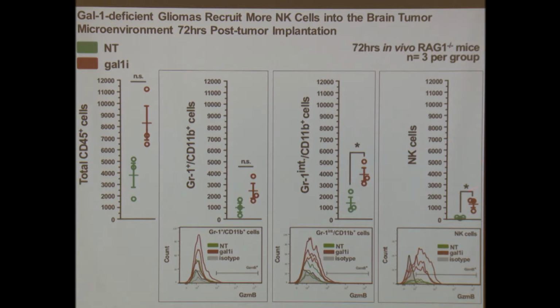We start to see meaningful increases in the number of natural killer cells. And this graph represents nearly a 10-fold increase of the number of natural killer cells in a Gowin-deficient microenvironment compared to that which is Gowin-expressing.